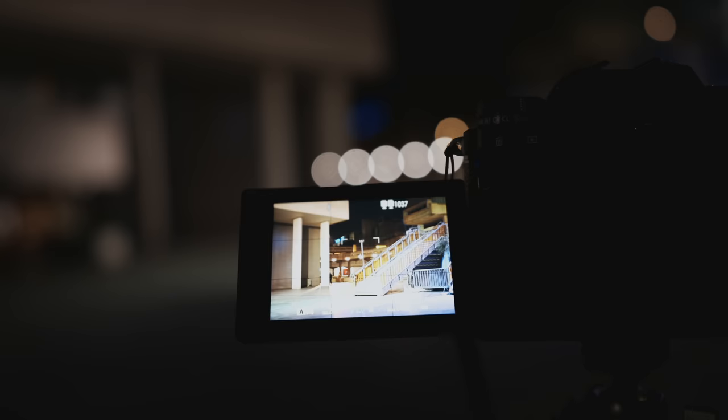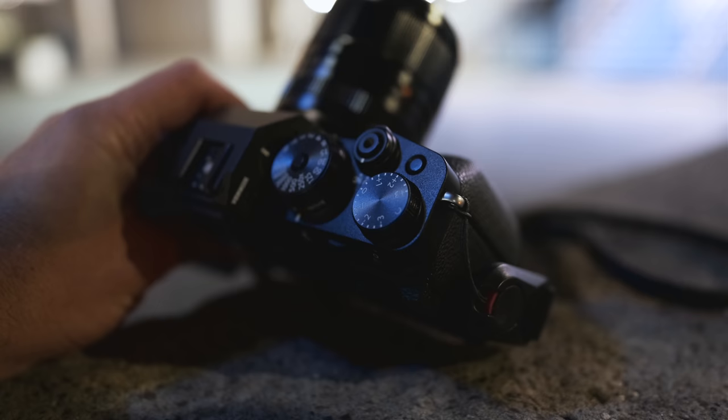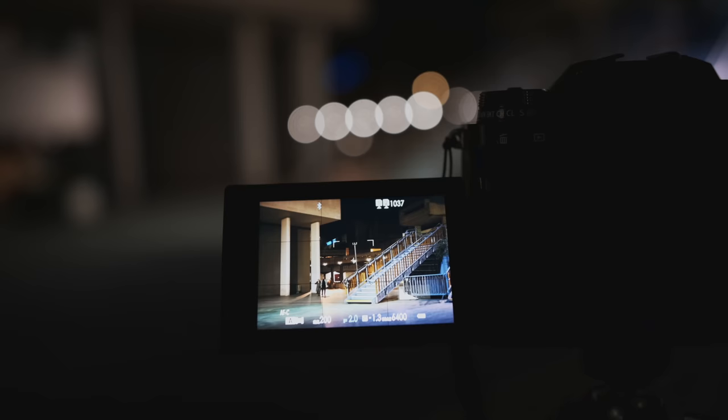Why does that happen? Well, because cameras tend to slightly overexpose at night. However, now drop your exposure down to, let's say, minus 1.3, and now do the same comparison. You'll probably find that the two look a lot closer together.